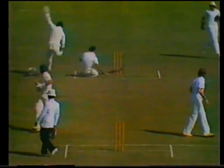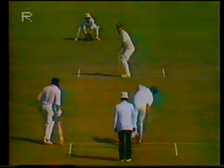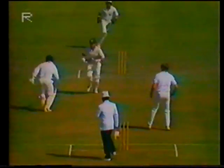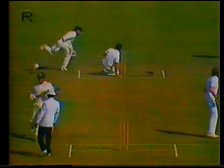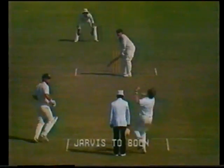And a quick run, but excellent running between wickets. Fine running. You don't push them there to Boone.